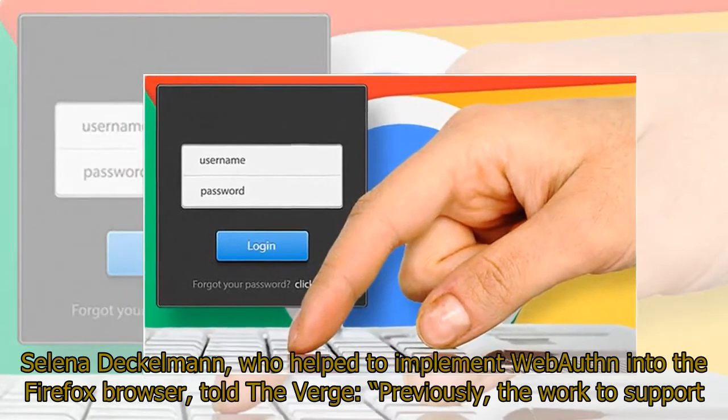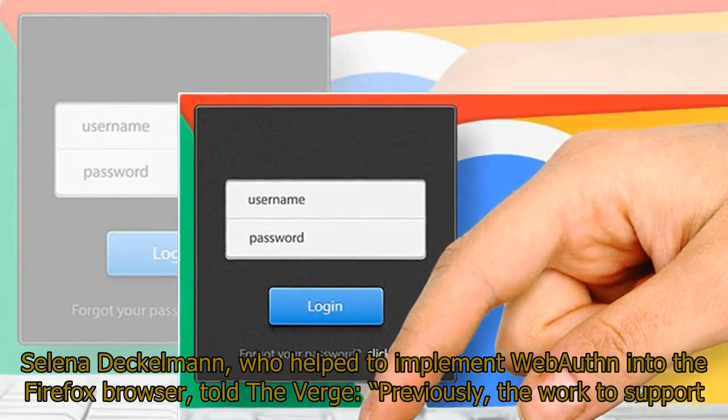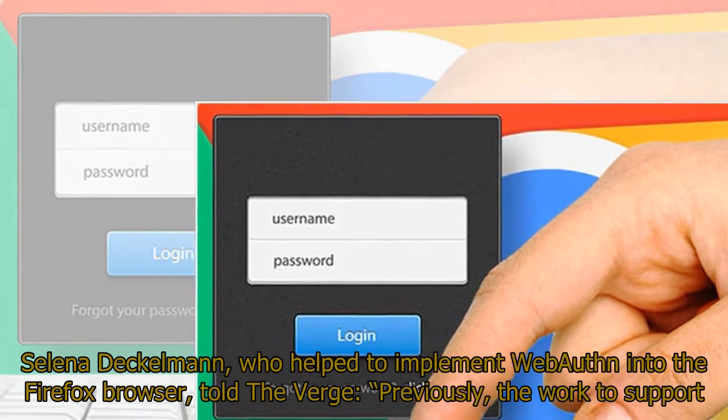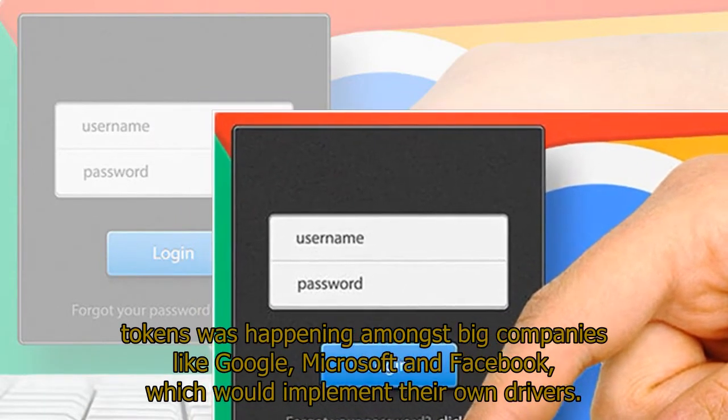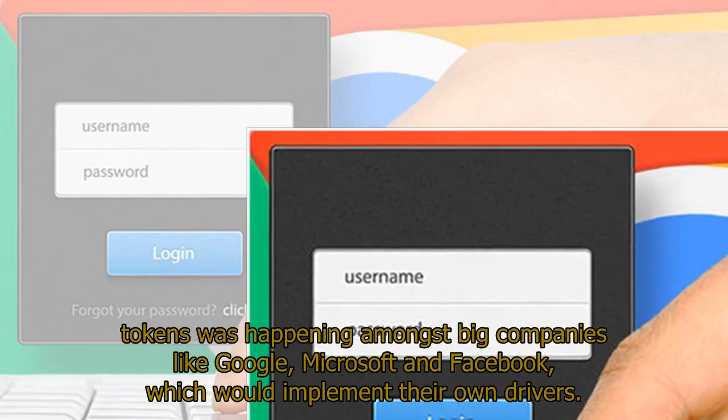Selena Deckelmann, who helped to implement WebAuthn into the Firefox browser, told The Verge, "Previously, the work to support tokens was happening amongst big companies like Google, Microsoft, and Facebook, which would implement their own drivers."